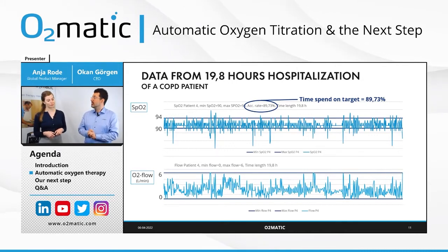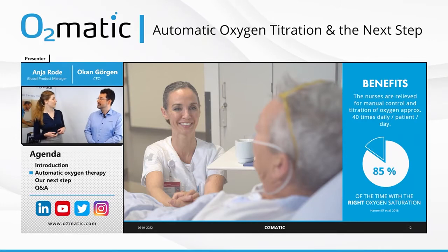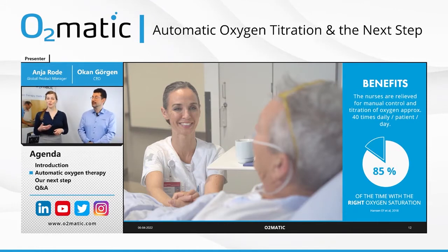But what does it mean for the patient? For the patient, it will mean that they receive a more safe and higher quality treatment. It could maybe also mean that they will not end up at the ICU, or they will be weaned out of the oxygen treatment faster and can go home. So I think there is a lot of potential in the benefits for the patient and also for the staff.